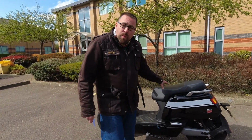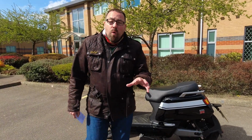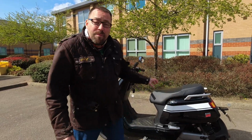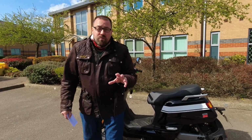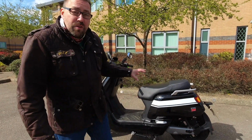Now the reason why this is top of the range is it comes with two batteries and this gives 2,100 watt hours. What's absolutely awesome, and if you want to save £1,000 you can get one battery less, but what you're paying for is the range with this. You will get up to 100 miles of range in eco mode, and in sports mode you'll get roughly 60 miles of range. That is absolutely awesome.